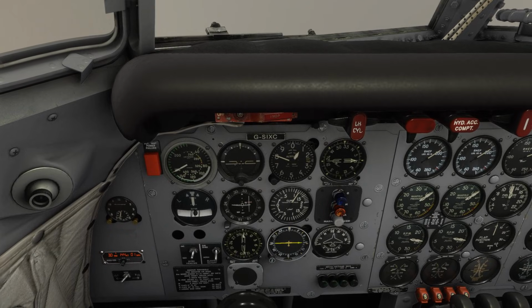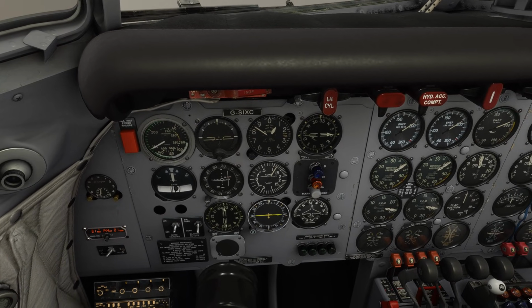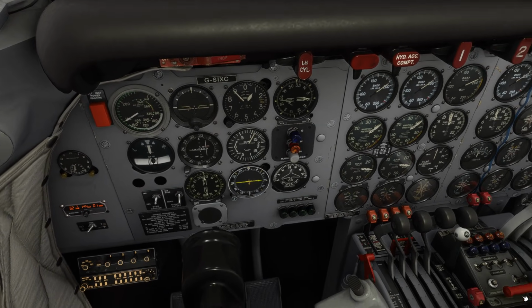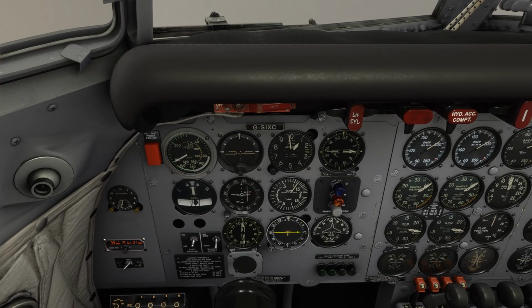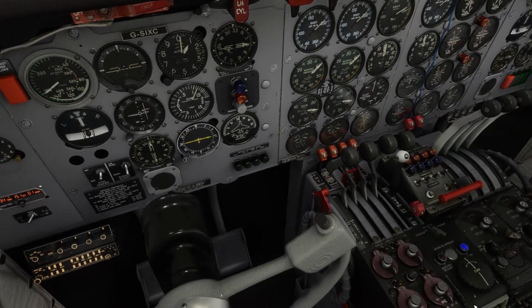And again, the radial just starting to come in. As it does, we'll go into localizer mode on the gyro pilot. And there's 1,000 feet to go.